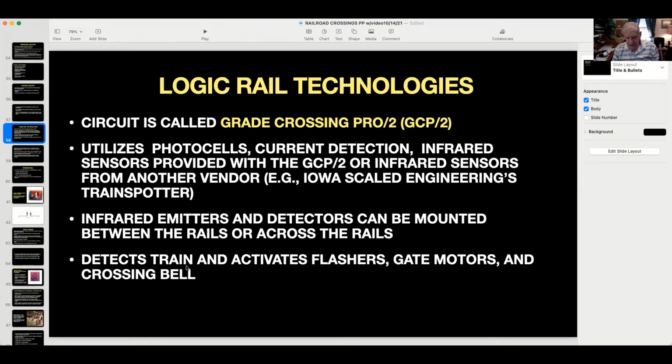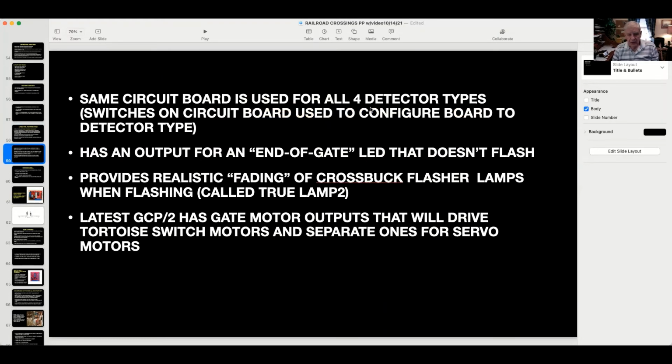But this system detects trains and activates flashers, gate motors, and a crossing bell. They use the same circuit board for all 4 detector types. And the newest one, which used to be on the old GCP, you would have to swap out the integrated circuit, the microprocessor. Now it's got a bunch of switches on it, so you can just set switches on the circuit board and configure it to whatever your detector type is.